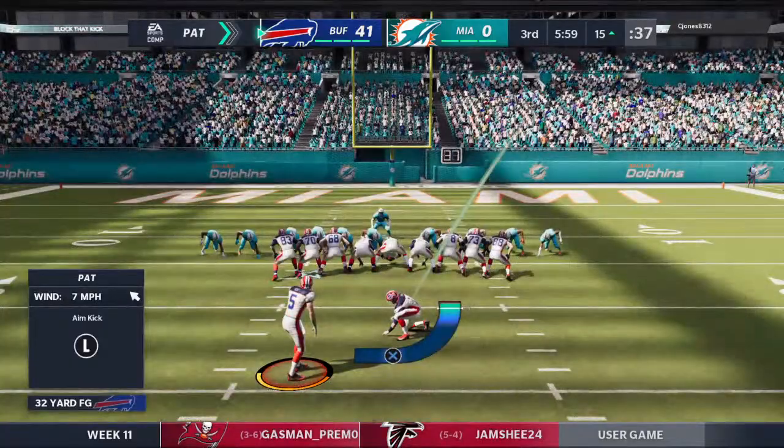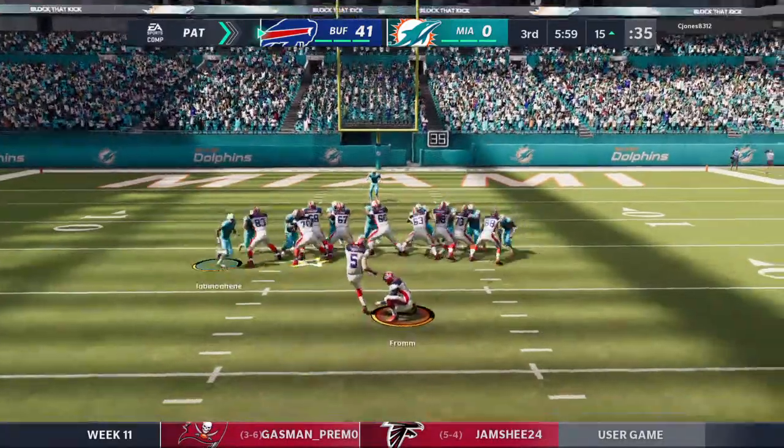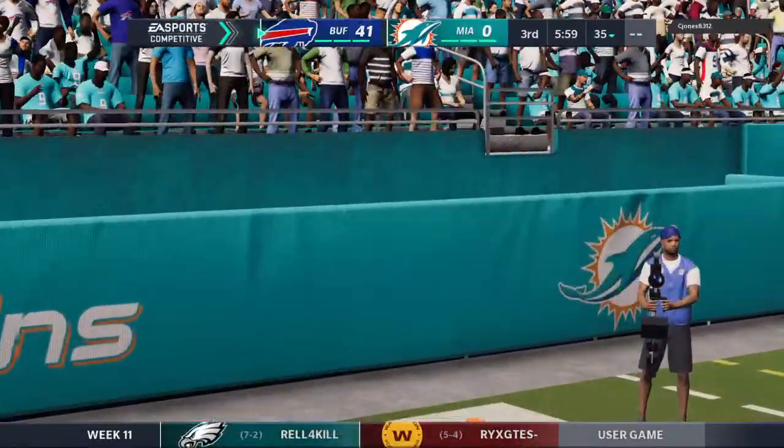Extra point attempt to come here. And oh my goodness, this is nowhere close. Well to the right and no good.